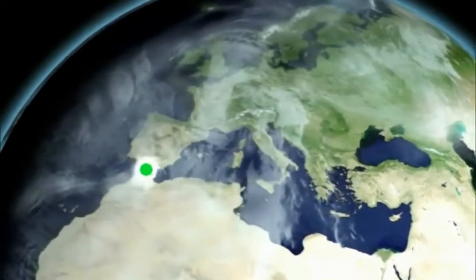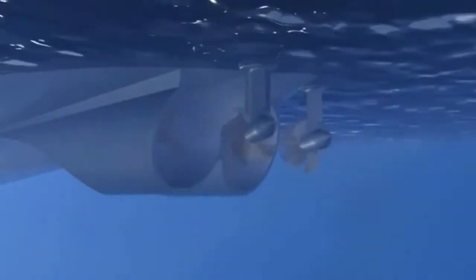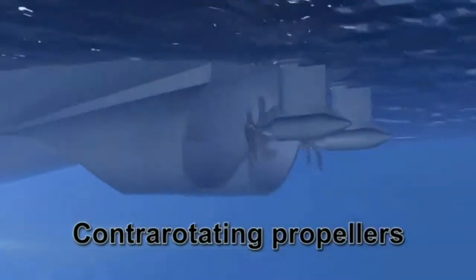The NYK Super Eco Ship's electric propulsors consist of 2 tunnel thrusters and 2 podded drives which move the ship along. The drives also act as rudders. Contra-rotating propellers minimize propulsion losses and add to overall efficiency.